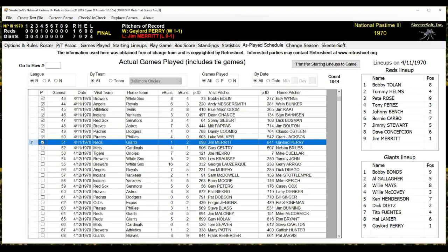So thank you for joining us. It's been Eric from Higher Ground Gaming, and we're almost done with the 11th here. And we're featuring one of these games from the 12th if we can find something that looks interesting. Possibly Fergie Jenkins. Yeah, maybe Fergie Jenkins and Bill Stoneman, or it could be Steve Blass and Jim Bunning. So we'll take a look at those and see if we can find a good game.